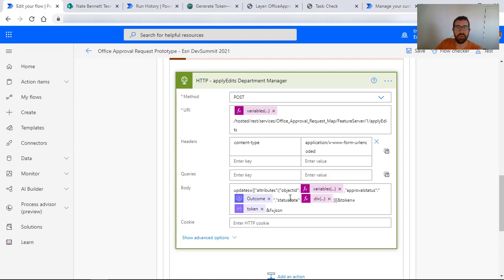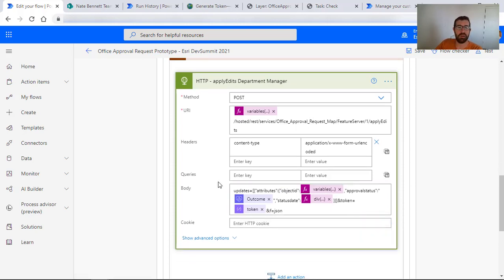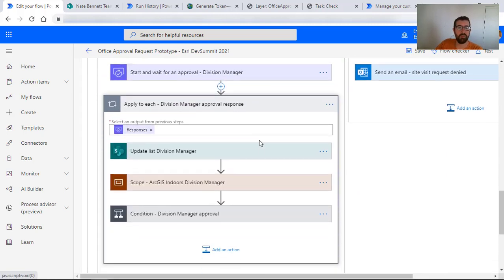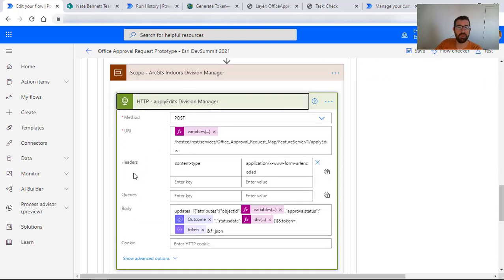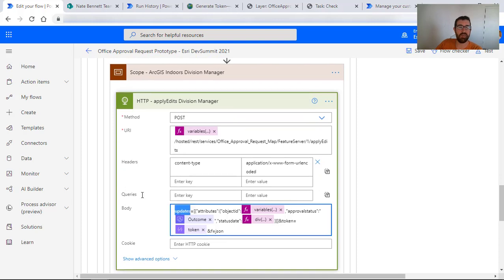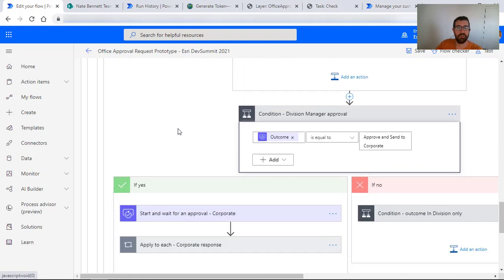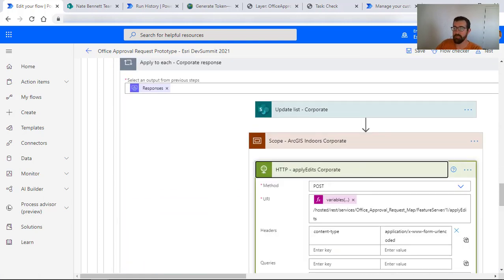You can see we're also using the object ID that we received when we made the initial create request. And then in the rest of the flow, at every step of the approval process, we're just doing the same thing, making the HTTP web request to apply the edits, and in this case making that update versus an add, passing up those new values for department, division, and then finally for corporate. And that is all we need to do to keep these two systems in sync.